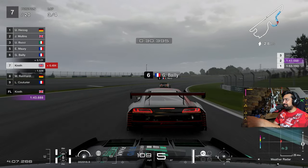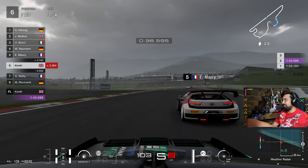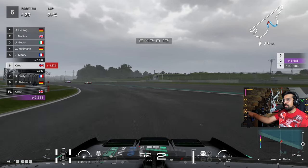But yeah, I'm very happy that Gran Turismo 7 have actually given us a reason to drive this car. And I've been using it. I'll have some videos on the end screen here that you can check out of me racing this in anger on the inside of the VGT. It is raining now.